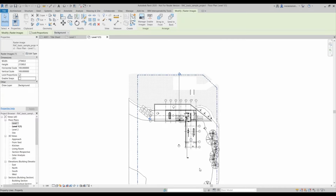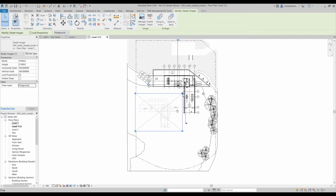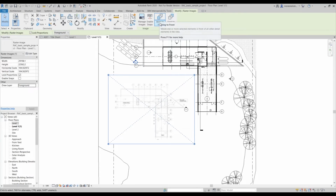Now, if you notice, I cannot see the PDF because of the setting here. The draw layer is set to the background. If I change this to foreground, it can be displayed. Now I can go ahead and drag this to make it bigger or smaller, or I can change the dimension from the properties panel here. I can also send to front or to back, or send backwards or forward. We can change the width and the height and the scale from here.